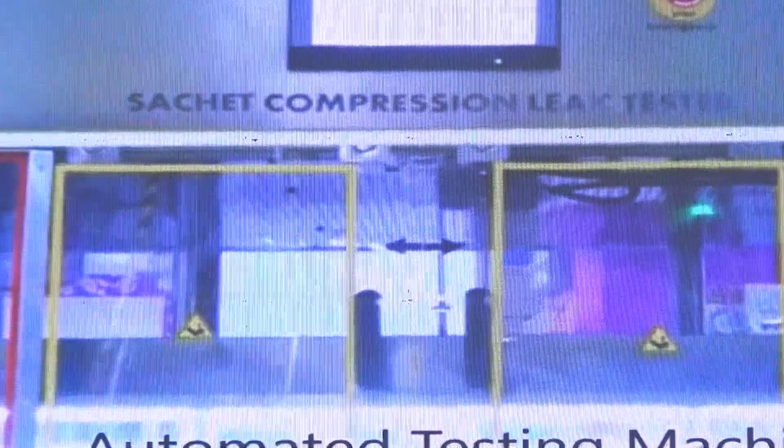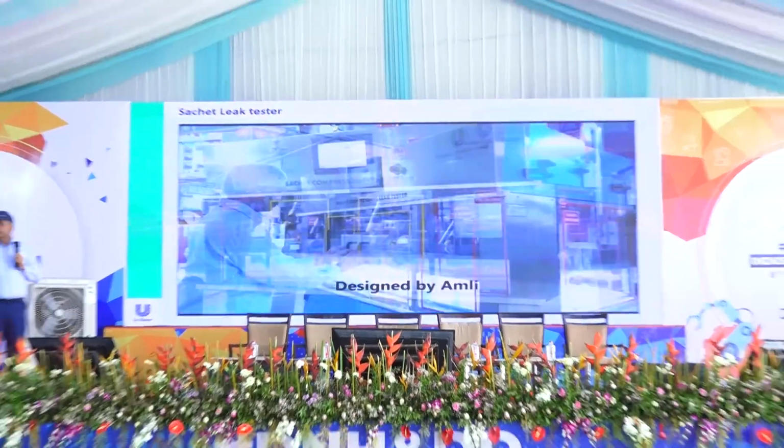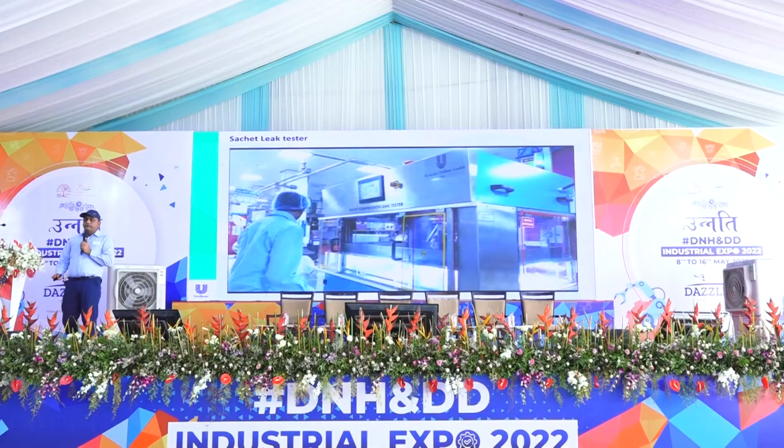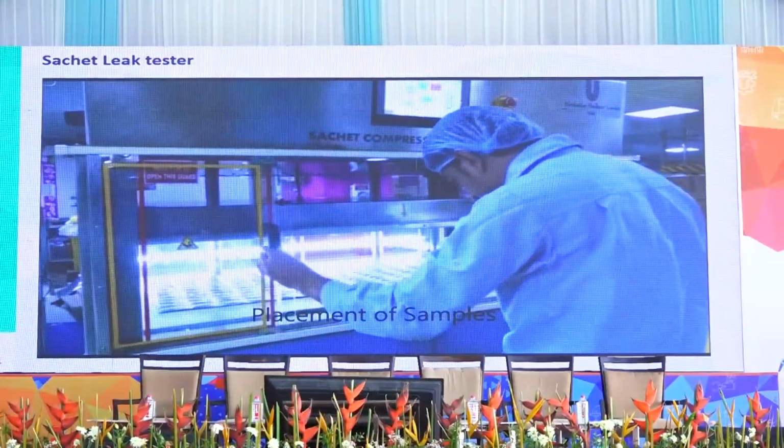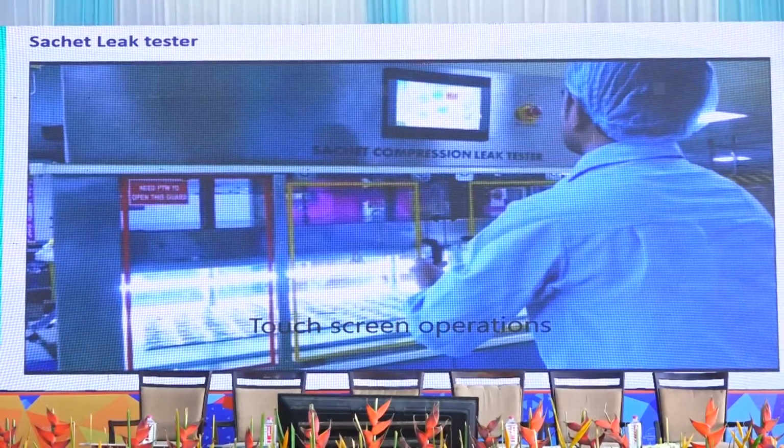I'll tell you another bad practice. People used to put it on the floor, put a sheet on top of it and try and walk over that. So that was the practice one year back. This is the system designed by our own operators. The complete mat, in fact 196 sachets, is tested within 2 minutes.